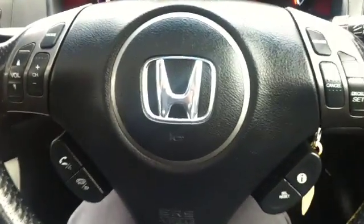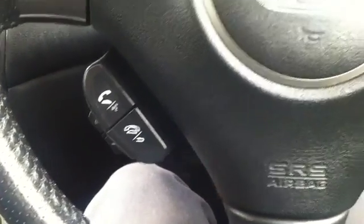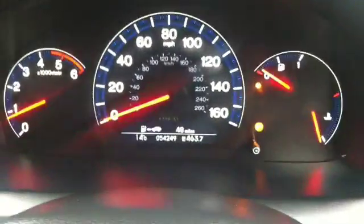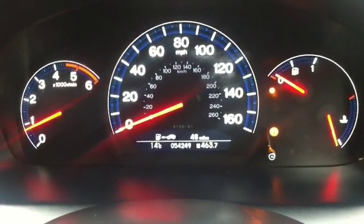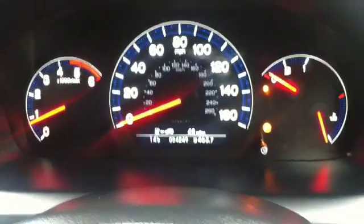Scrolling across, you've got a multifunction steering wheel. On this one you've got your audio controls for your voice activated systems, and over on this side you've got your cruise control and buttons for your information display system. Coming up to the dashboard here, you can see the engine is running. There are no warning lights on the car apart from obviously the fuel light, which is just saying fuel low. Currently the mileage is recorded at 54,249 miles, and as I said, there's no issues with the car.